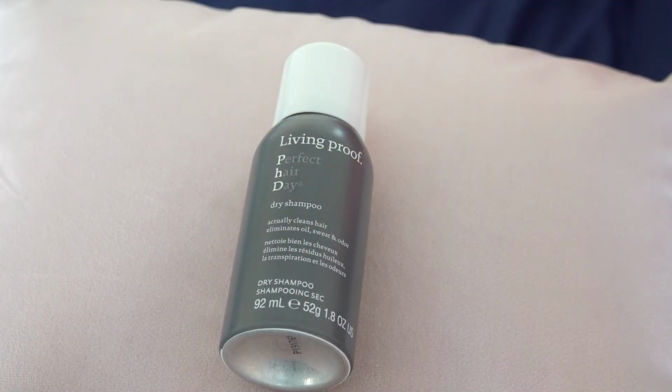I used up a dry shampoo. This is the Living Proof Perfect Hair Day dry shampoo, and this is one of my favorite dry shampoos. This and the Dry Bar are the two best that I've used. The downside about both of them is that they're very strongly scented, but I'm currently using a different dry shampoo and it does not do anything compared to this. So I like the way that this works, but keep in mind that if you do use it, your hair is going to smell like perfume all day because it is very strong.